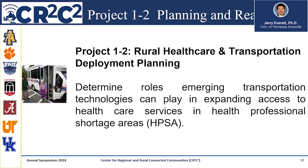All right, so next project. This one is focused on rural healthcare.